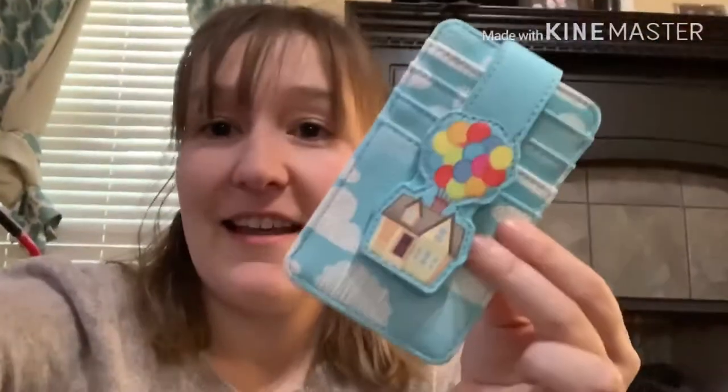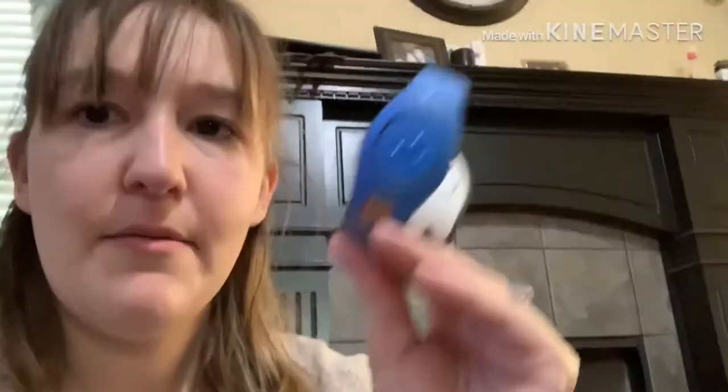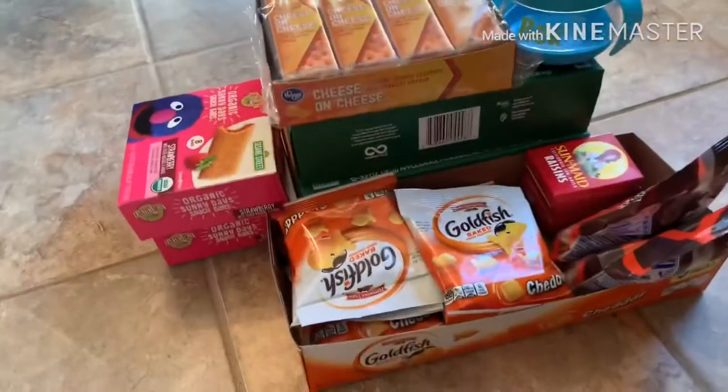Fanny packs at Disney are wonderful to have. And I got this for Christmas, goes with my up bag. And I figured it would be easier to have this to hold all of our cards instead of me keeping track of my huge wallet or my husband keeping track of his big, thick wallet. So we'll see how this works. This might work out better. And of course, our magic band. And these are some things that we're gonna pack.